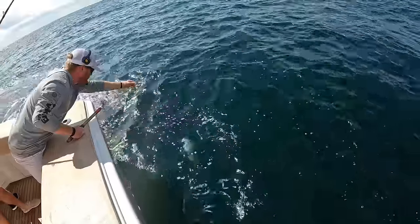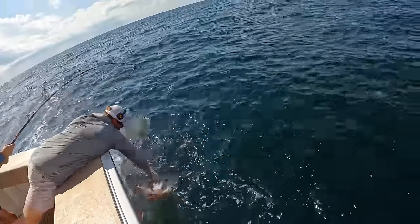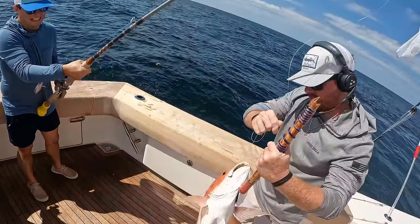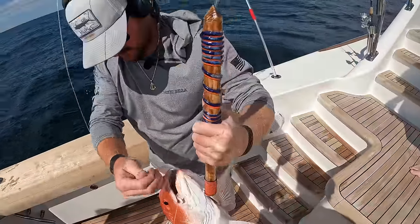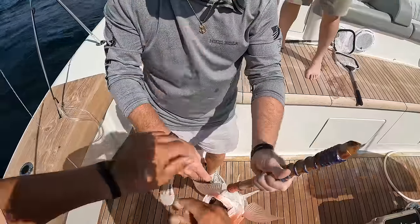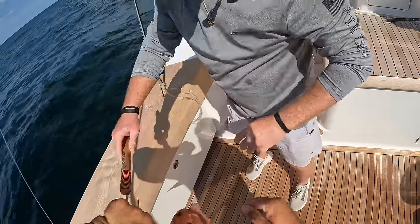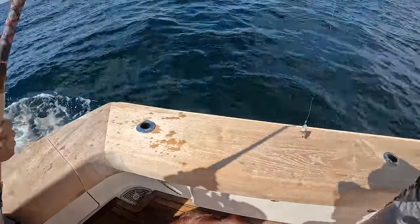Big dog. Nice fish. Good start. Got somebody else's hook in there. Look at that, free jewelry. Souvenir. I was gonna pop that one. Nice.